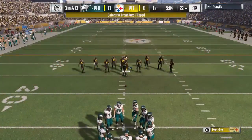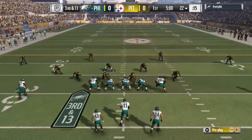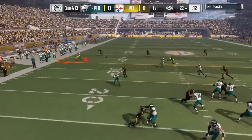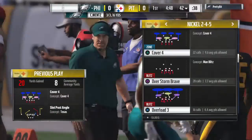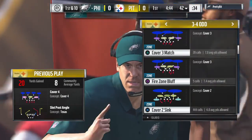And this opening drive not going to plan. This is now 3rd and 13. On 3rd and long, it's Wentz. And he hits his man, Matthews. And the broken tackle helps lead to a 1st down gain. A good pickup there of 20 yards.